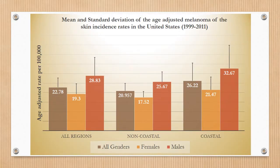So here you see the overall summary of the analysis that I performed. To orient yourself, notice that there are three main categories of statistics. You have all genders in brown, females in orange, and males in red. Notice that these incidence rates are presented for all regions, or the U.S. as a whole, and then in coastal and non-coastal regions.